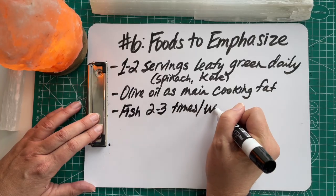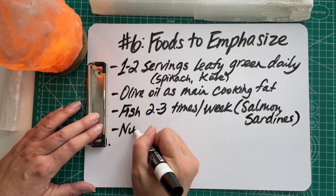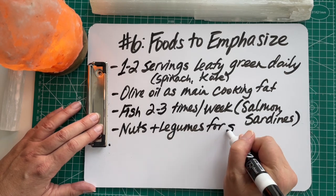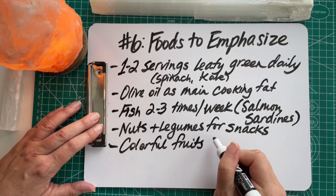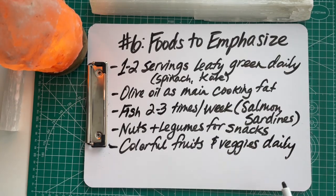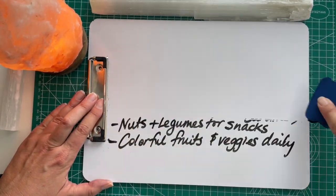Include nuts and legumes regularly. Just a handful of walnuts or have some lentils in soup. Fill half your plate with colorful vegetables and fruits at each meal. And if you're not already eating these foods regularly, start small. Add an extra serving of greens, swap in olive oil, or plan 1 fish meal a week. Small steps like this build up over time.